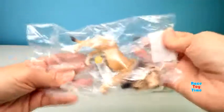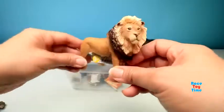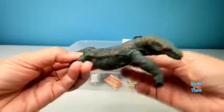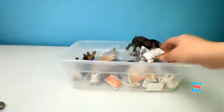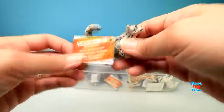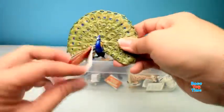Next, let's check out more animals. We have here the new Schleich lion. And next, we have here a Komodo dragon. Let's check this out. We have a snow leopard cub. And here we have a peacock.